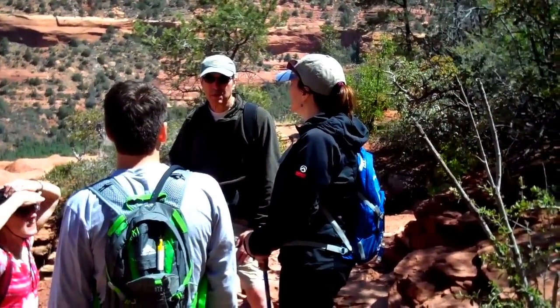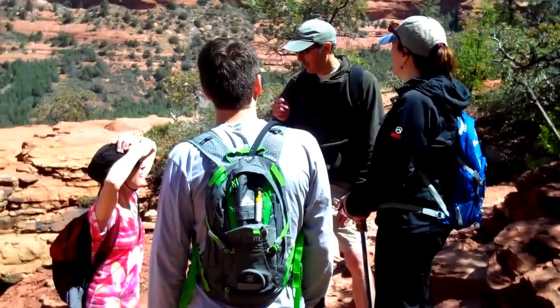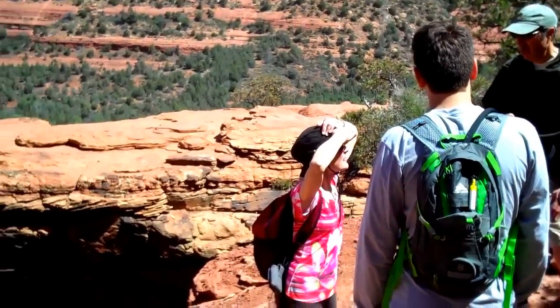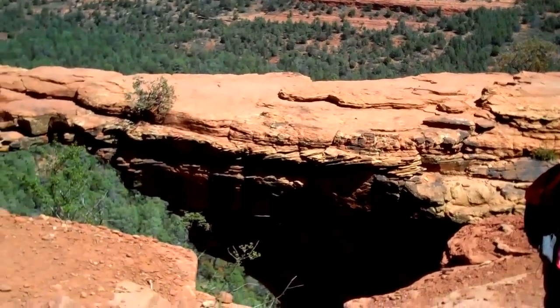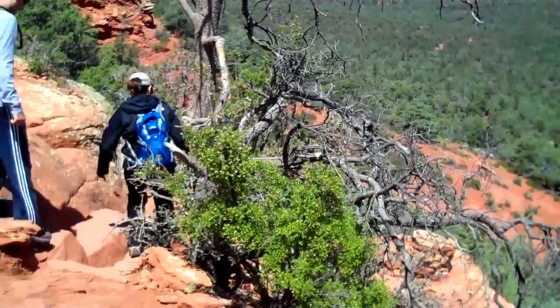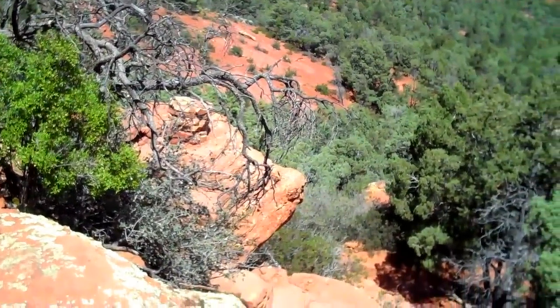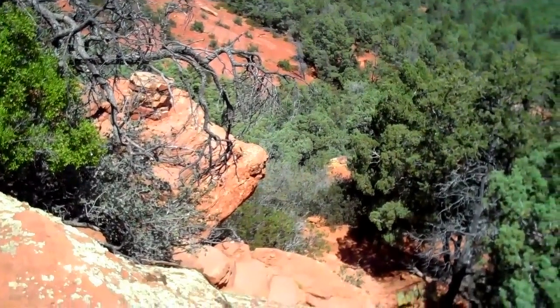Sedona is a very friendly place to meet fellow hikers. You often stop along the trail and talk about your experiences hiking in the Sedona area. It's our turn to begin the descent down from Devil's Bridge. We'll take it slow and easy, watching our steps so that there's no chance of slipping.